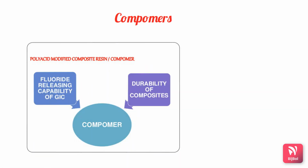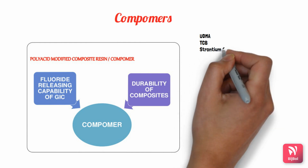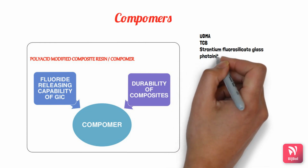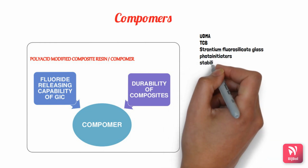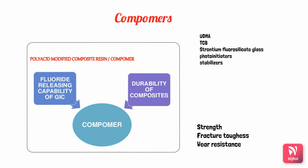Now we'll see the compomers. They are developed to combine the durability of the composite resins and the fluoride releasing ability of the GIC. Hence the name compomers has been derived. If you look at the composition of the compomers, the resin matrix has two distinct resins, that is urethane dimethacrylate and tetracarboxylic acid with polymerizable HEMA side chains. They also contain strontium fluorosilicate glass and also photoinitiators and stabilizers.